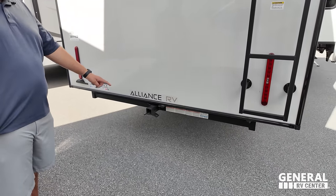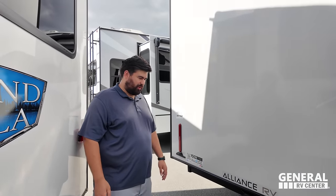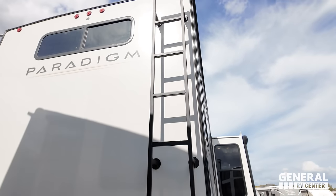3,000 pound hitch with the 4-pin connector. Yep. Technically, you can tow behind this. Technically, we never recommend that. We do not. And I love this really heavy duty ladder.